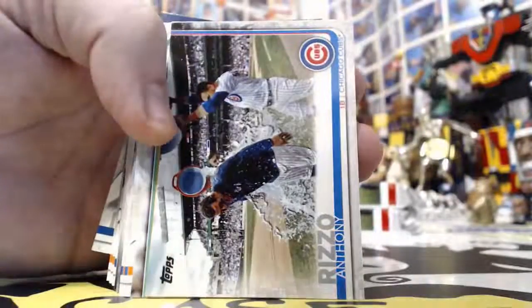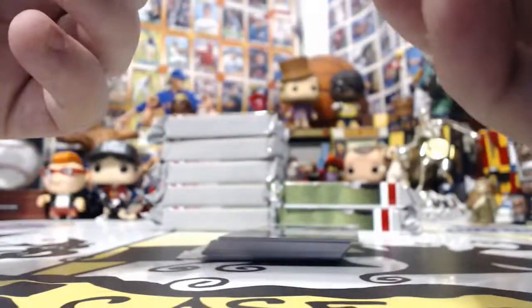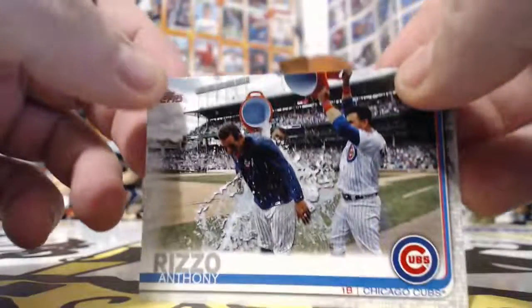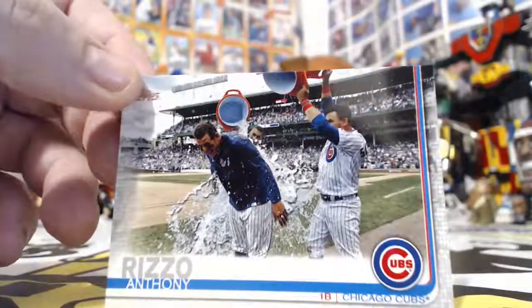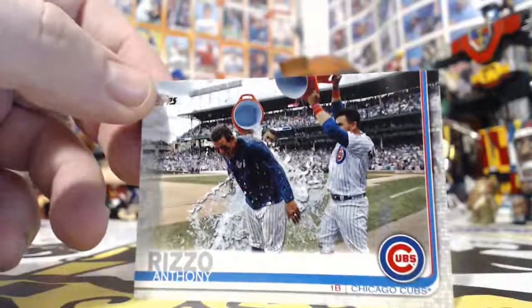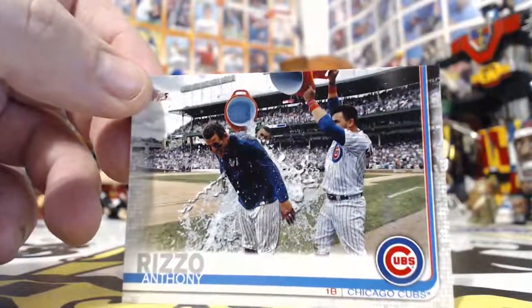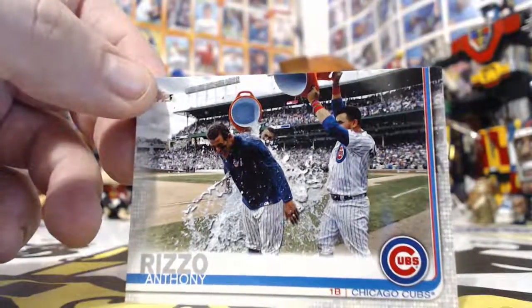Anthony Rizzo. Ooh, is that a super short print? All right, super short print. Anthony Rizzo for the Cubs. That's a big hit right there. And I just said we would do it for another SSP. Wow. Yeah, we've hit the Anthony Rizzo regular short print.